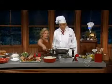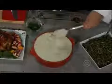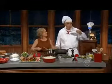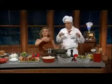These great mashed potatoes that I made. This is a roasted garlic mashed potato. Go ahead, take a bite. They're perfect. Go ahead. These are the big king spoons, big forks and spoons.